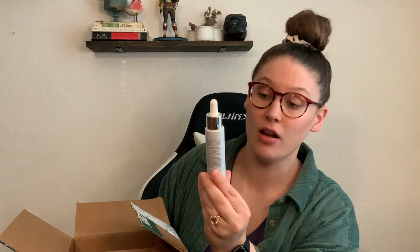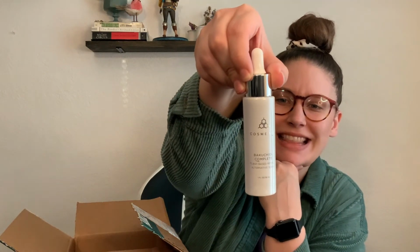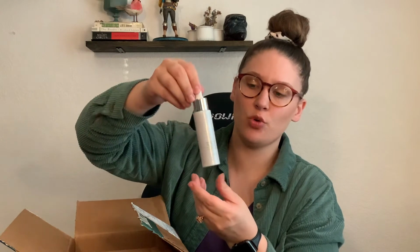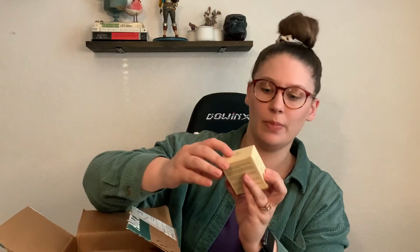Oh, this is a retinol serum. So we've got a serum here from Cosmetics, which is a nice brand. It says use morning or night. So I've got another serum.